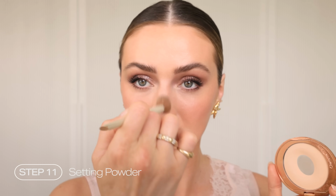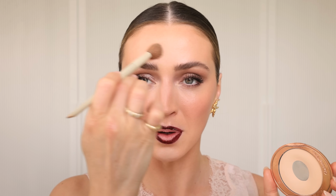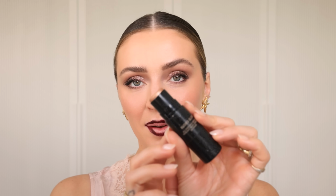This is the Charlotte Tilbury setting powder. And I'm just gonna take a little bit of that just into the center of my face, basically where we applied that concealer. We've already applied the bronzer around the rest of the face. And I just wanna make sure that this doesn't budge and that I don't look too oily on the center of my face. And finally, I'm gonna take some highlight.